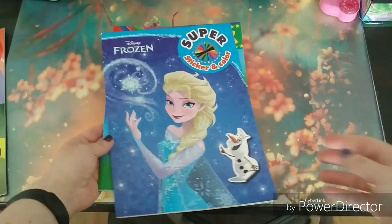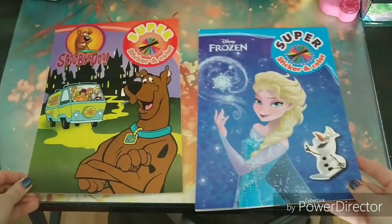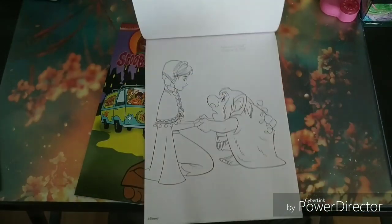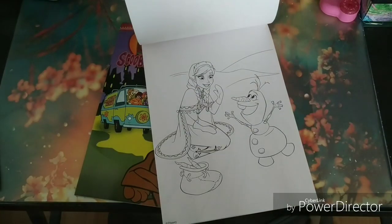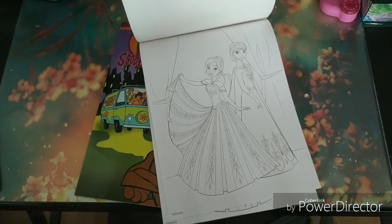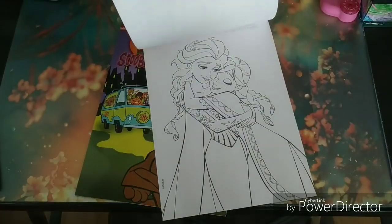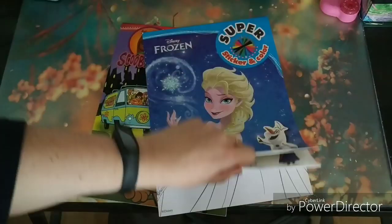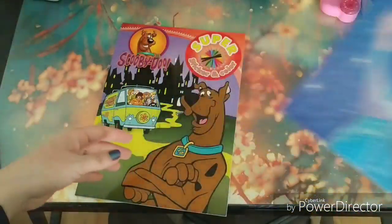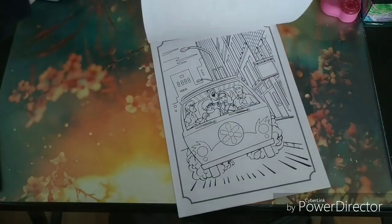Then I have from another discount shop, that was a mistake, 2 other books that I have to tackle. Scooby-Doo and Frozen. Also very thin paper, very simple pictures. I have some duplicate pictures, I'm sure, but yeah, wasn't expensive either, so I thought I would just grab it. I got my other bigger books later than this one. This was just when my Disney love started to bloom. And then the Scooby-Doo one, I really liked that show when I was a child.